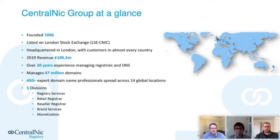So we've been working with and migrating registries to our registry platform for over 20 years. We currently, as a group, manage around 47 million domains, and we've grown very rapidly. I've been with the business for 4 years, and I was employee number 66, and we're now over 450 people. Many domain experts and professionals across many different disciplines in the domain industry are working with us now. And we are split into 5 divisions: Registry Services, which is the division for which we're presenting this webinar right now; Retail Registrars; Reseller Registrars; Brand Services, which is corporate registrar and brand protection businesses, as well as domain monetization.